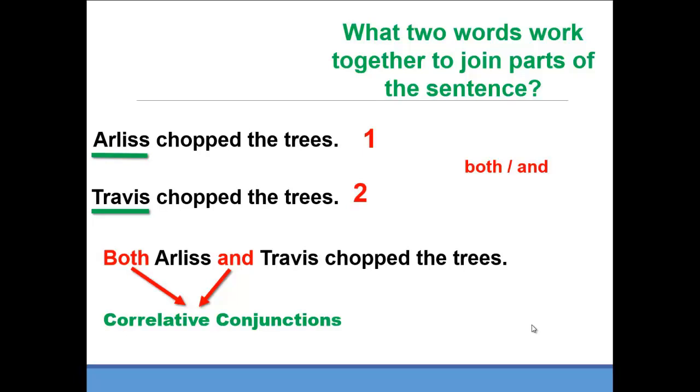Let me ask you one more question. What kind of words do the conjunctions both and join? Let's check the word Earless. Earless chopped the trees. It is the subject of the sentence. And of course, it is a noun. What about the word Travis? It is also the subject and it is a noun. Of course, proper noun, I know. So the conjunctions both and join the subjects, or the two nouns, of the two sentences.